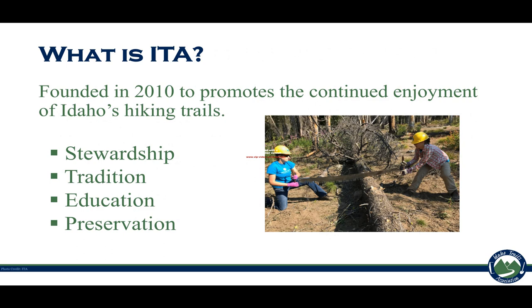All right. So talked a little bit about Idaho Trails Association. We were formed in 2010 to promote the continued enjoyment of Idaho's hiking trails. We want all of you to be out there enjoying them, but we also want you all to come and help us. We try to put on stewardship events like this, where we're also educating you on how to respectfully enjoy our trails. We believe in tradition. We use all traditional trail maintenance tools. We don't use any chainsaws, crosscut saws only.